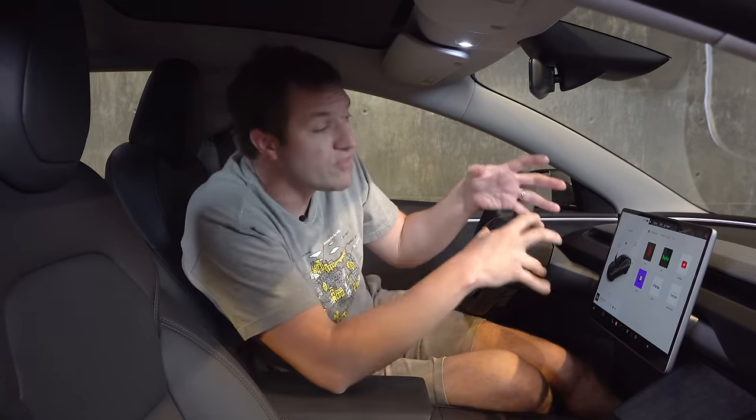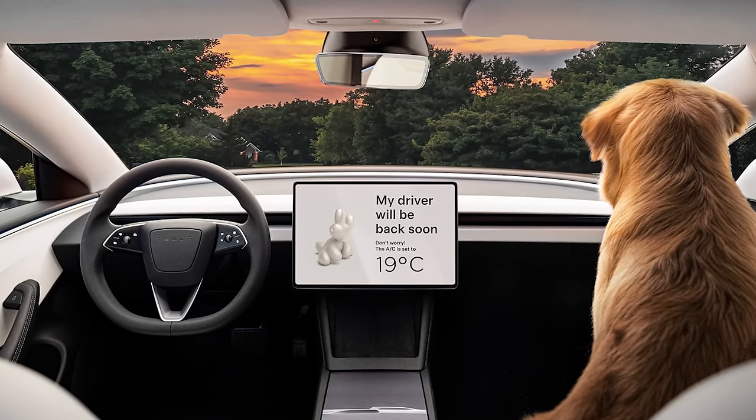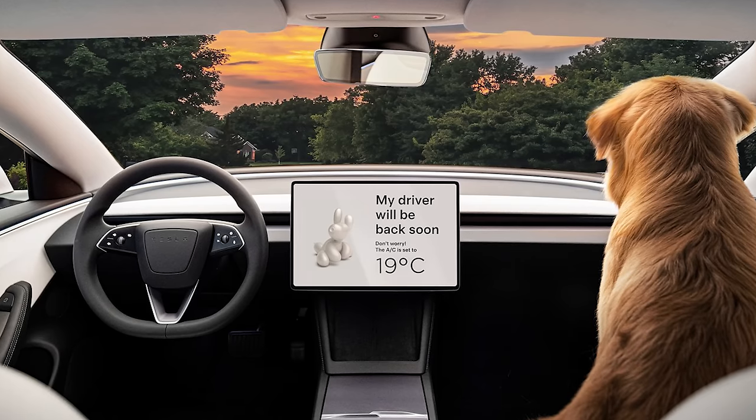And then it even says on the screen while you're away, hey, the dog is comfortable, don't worry, it's nice and cool inside the car, just so people don't freak out when they see a dog in your car in a hot parking lot. It's a neat idea that Tesla came up with, where you can lock the doors and still keep the climate control going for your dog's convenience.